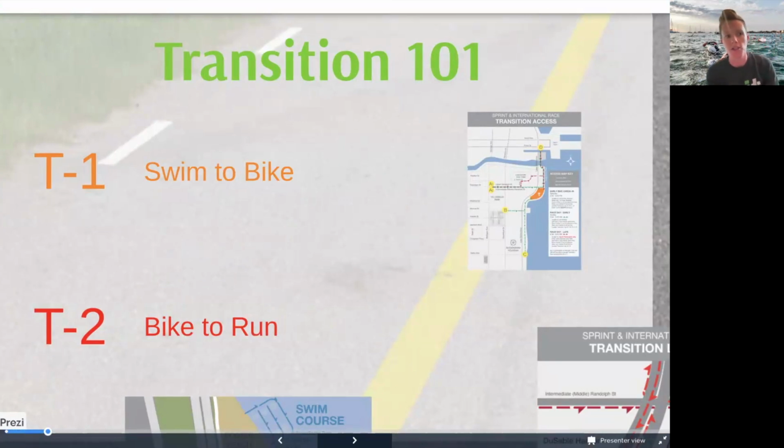I've mentioned this in the previous webinars, but once you cross the finish line at the end of the race, you're going to have a time for your swim. You're going to have a T1 time. So it'll say it took 7 minutes for you to go from the swim to the bike. You'll have a bike time, a T2 time, and then a run time.